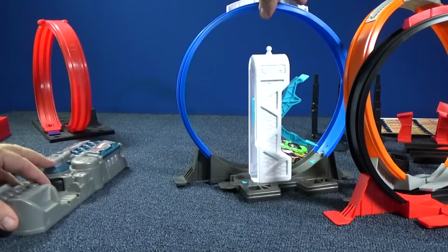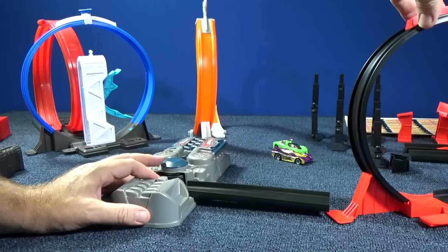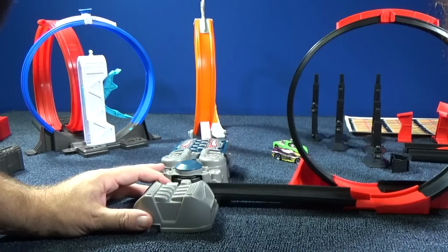Here you have your booster. Here's a piece of track. This track went with that red one. Let me go ahead and hook it on right there. Now look, there's so much room underneath that you can fit a whole piece of track. So that means when the car is shooting out of the booster, where's it going? It's going up here. Look, it's hitting up here in the loop.